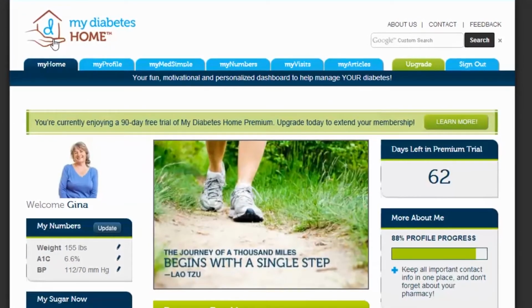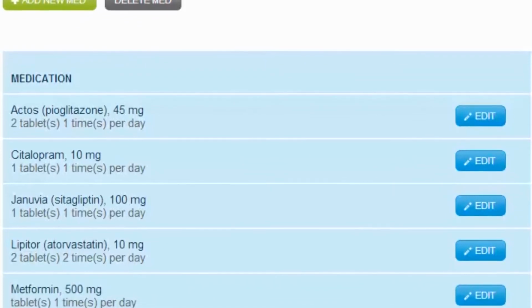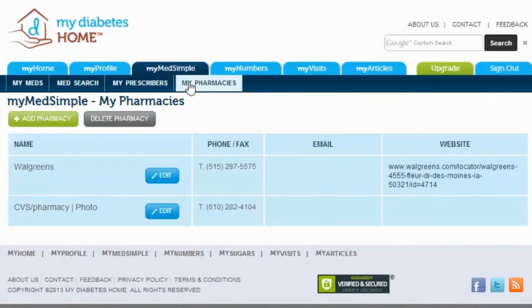Welcome to MyDiabetesHome.com. MyMedSimple helps you keep track of your medication and dosage information all in one place. Keep a list of your medications, look up medications, and keep track of your prescribers and pharmacy information.